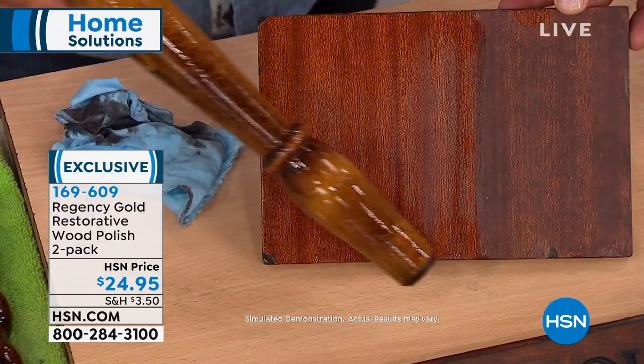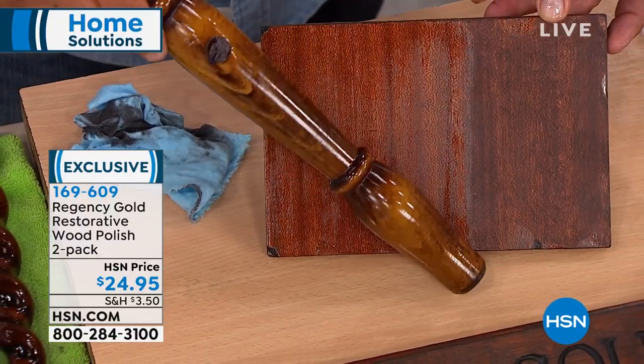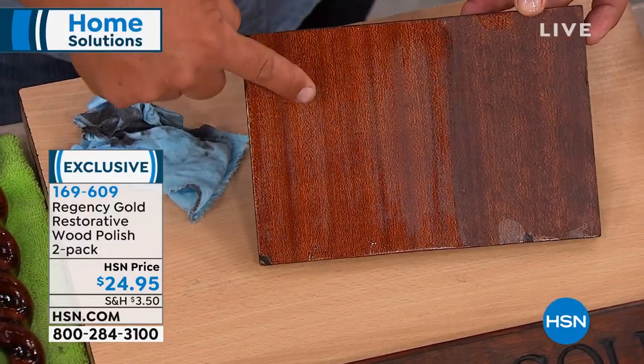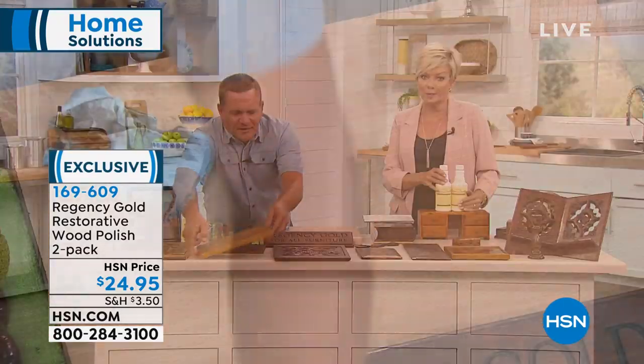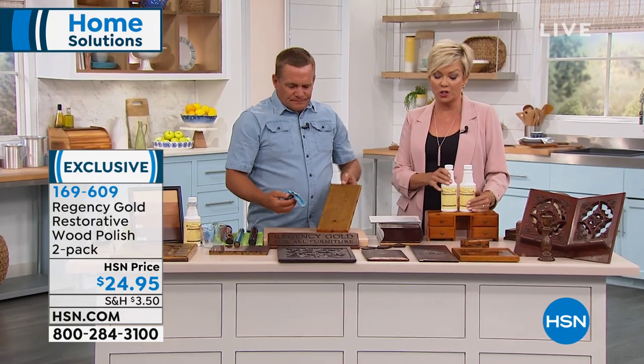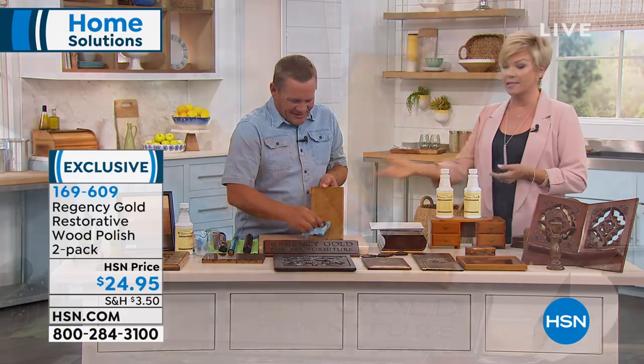Remember that piece of oak that we did at the beginning? That had a high gloss finish. So Regency Gold gives you a high gloss look on a high gloss finish, but on a matte finish, it doesn't give you a false shine. This is a product that was created by a wood craftsman in England well over 100 years ago, in 1895. And the formulation is still going strong, and it does such a beautiful job.